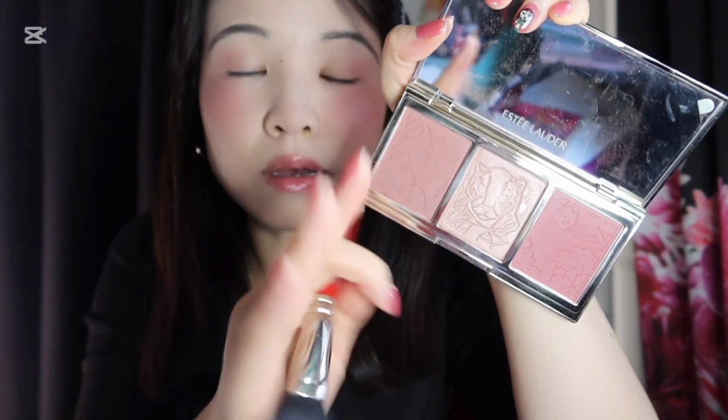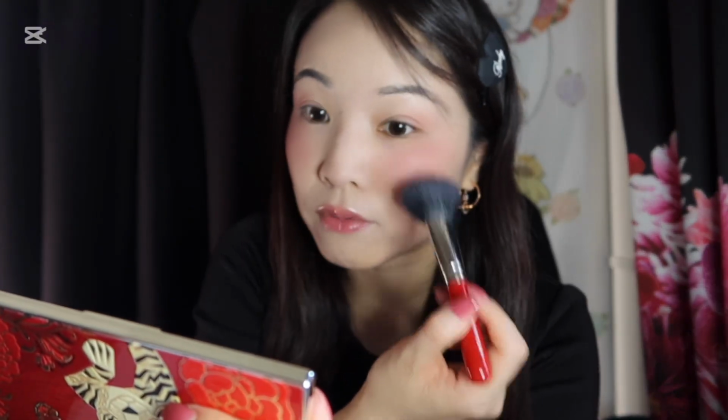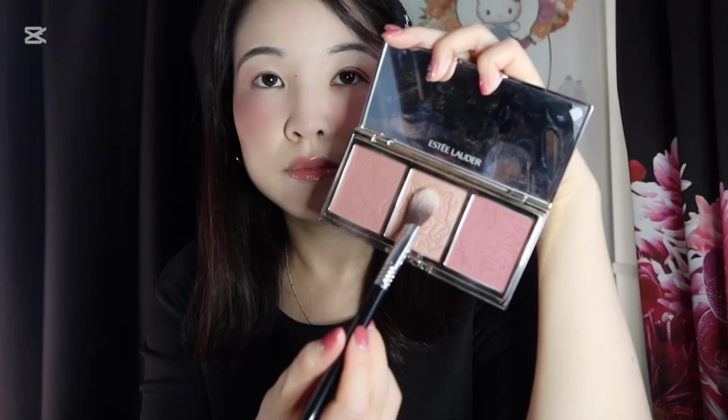Like the blushes, the highlighter here, which has the tiger face. It looks darker in the pan than it comes off. It's just like a champagne-y rose gold color. But yeah, Estee Lauder blushes, eyeshadows, their powder formulas really check out for me, so don't sleep on Estee Lauder. I remember back in the day I used to use these little trio eyeshadow palettes from them religiously as well.